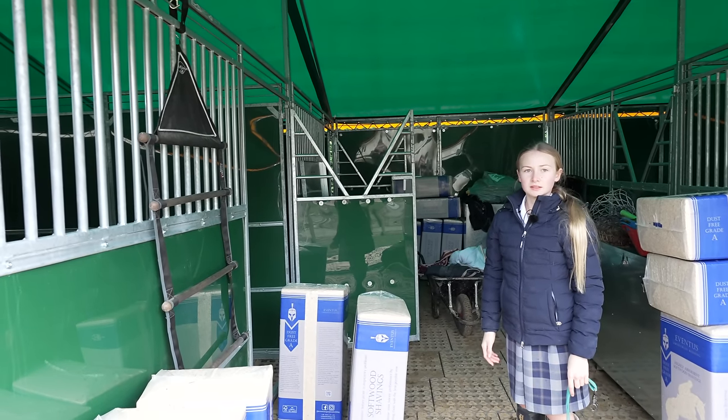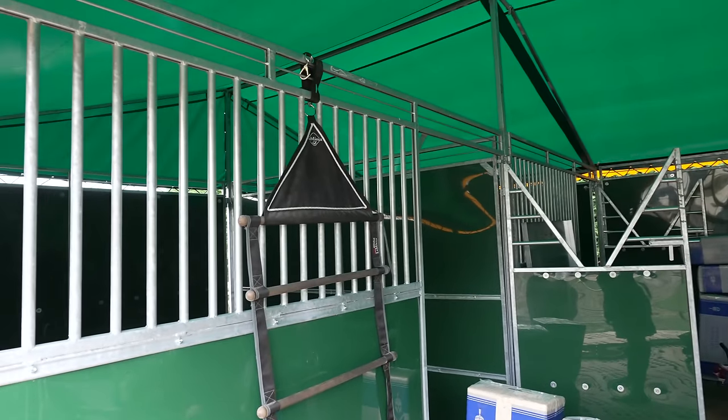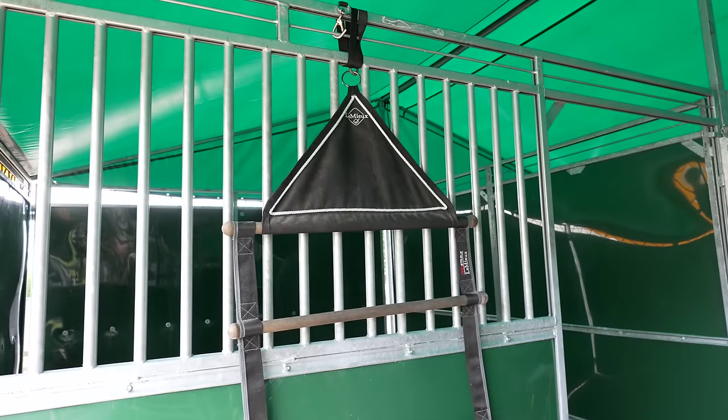Otherwise, I won't be mucking out tomorrow. DIY'd it. What did you do? Did you do that? Yeah. Did you? Well done, darling. So you just hung it up on there. Also, a little rug rack. We see a couple of them actually, don't we?